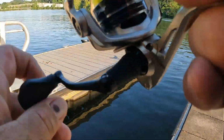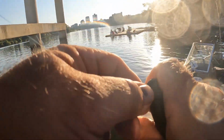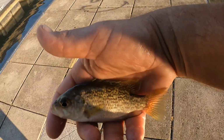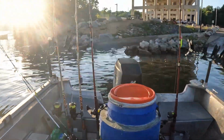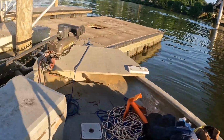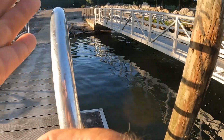There he is. That don't feel quite as good. That is what I call a rock bass. Make sure you can see him. All these shadows. I don't know if you can see him or not. The sun is crazy right now. So that's three baits that we have in our tank. Just trying to see if we can get a few before somebody comes to need to put their boat in.